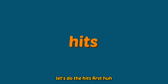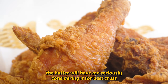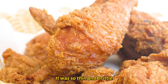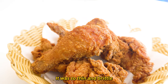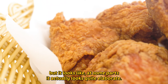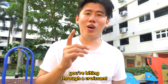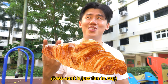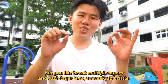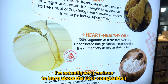Let's do the hits first, huh? Although it might not be the best fried chicken in Singapore, the batter will have me seriously considering it for best crust. It was so thin and brittle. At some parts it actually looks quite elaborate. Biting through it feels like biting through a croissant, where you break multiple layers and each layer is so weak, so brittle. I'm actually very curious to learn about the flour composition.